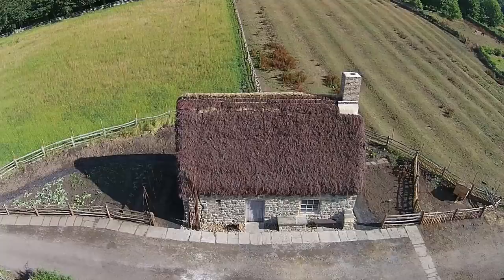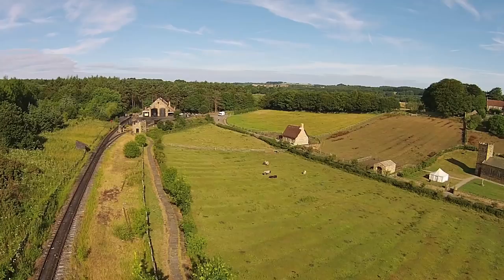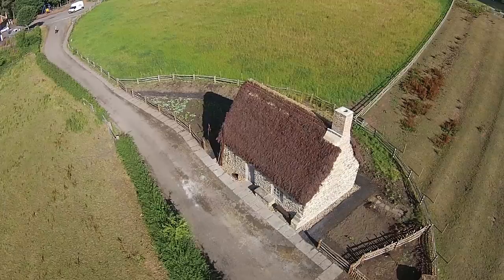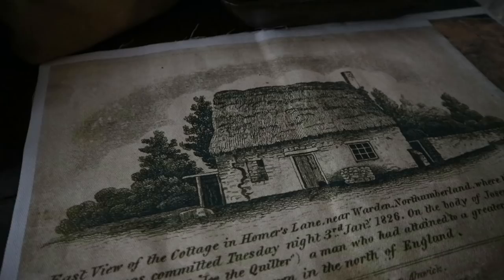Welcome to Joe the Quilter's cottage. The heather-thatched cottage of Georgian quilter Joseph Hedley has been recreated in Beamish's 1820s landscape. It's the first building in our exciting Remaking Beamish project, the biggest development in the museum's history. Joe was murdered in 1826 in a horrific crime that shocked the nation, and the culprit has never been found.